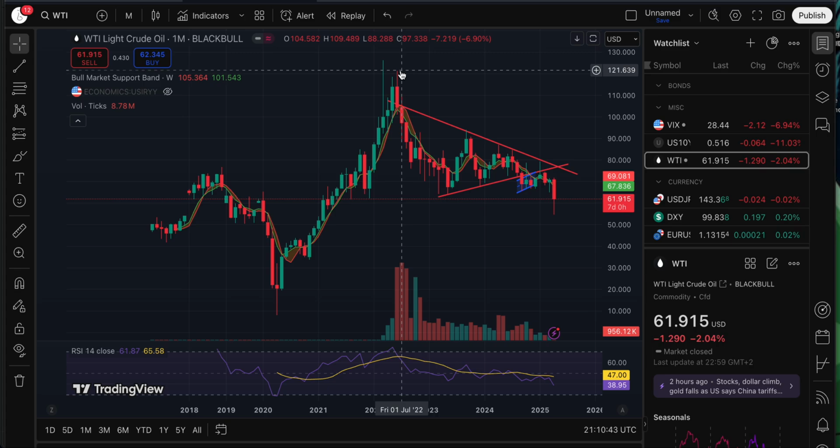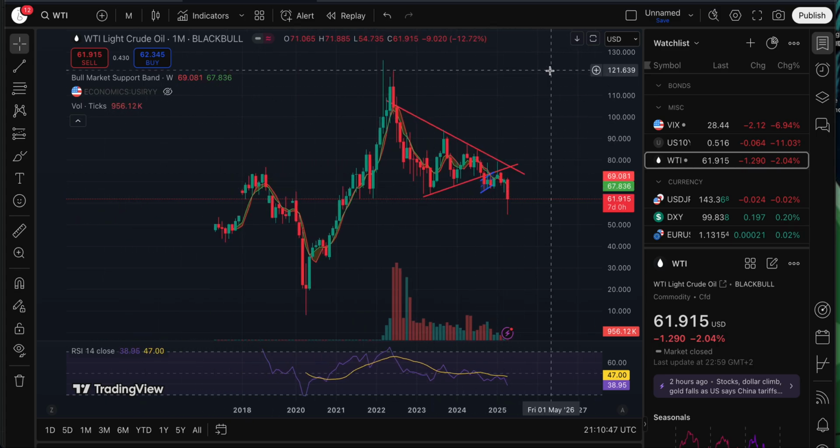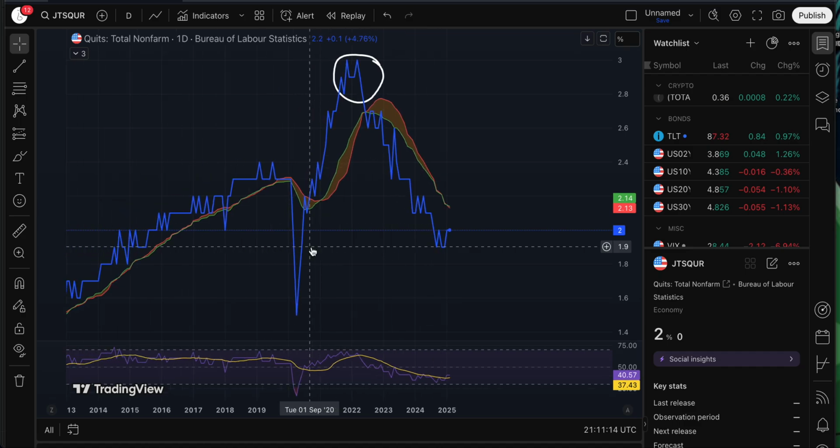All right. My speculation is that if we were to see $120 on oil today, it would actually lead to the exact opposite conclusion. Meaning we would see growth just plummet. Because again, we are not in a position, as suggested by the quits rate and everything we've been reading in the PMI reports and so on and so forth, to be able to absorb a shock.